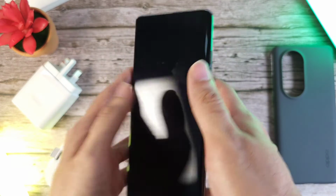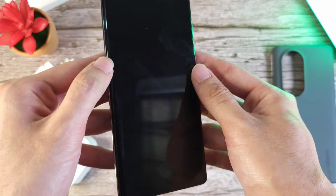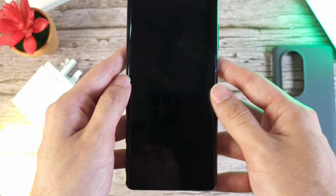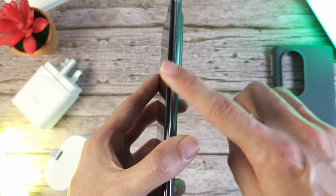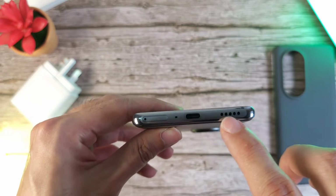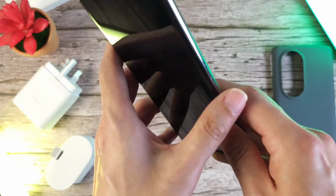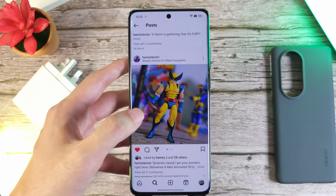You do have your plastics on the side and also a nice glass on the front. You do have some curved display on the front here to give it that more premium feel. The buttons are located on one side, the power button and also the volume rockers. And of course, if we go down, we have the stereo speaker setup and also the USB-C for your super fast charging.